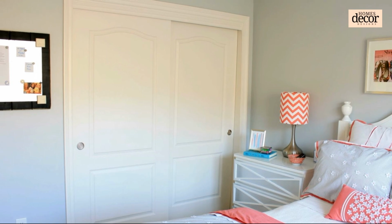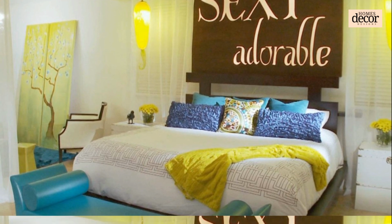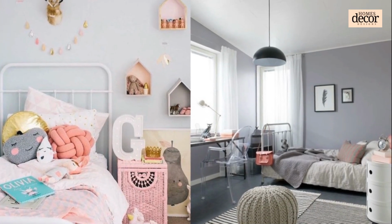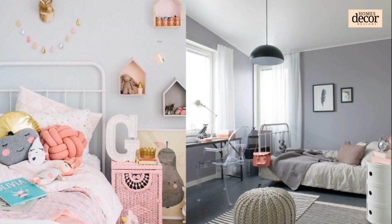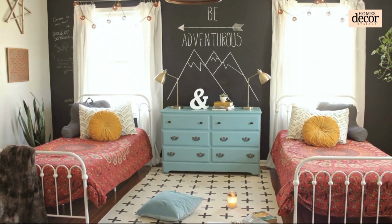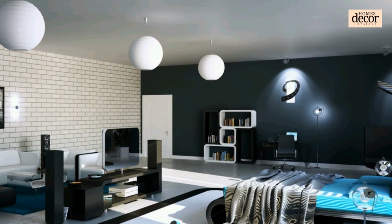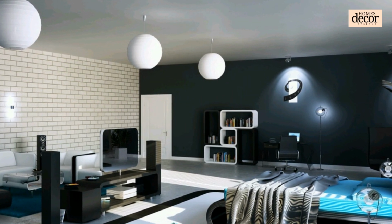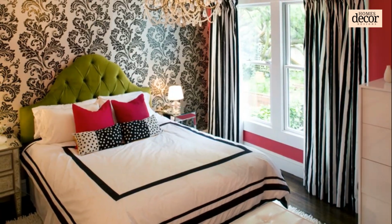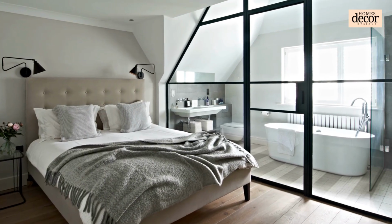2. Go vertical. Utilize the vertical space in the room by adding shelves, wall-mounted desks, or bookcases. 3. Use mirrors. Mirrors can create the illusion of more space by reflecting light and opening up the room. 4. Choose light colors. Light colors such as white, cream, and pastels can make a small room feel bigger. 5. Minimize clutter. Keep the room tidy and organized by using storage containers, baskets, or a closet organizer.